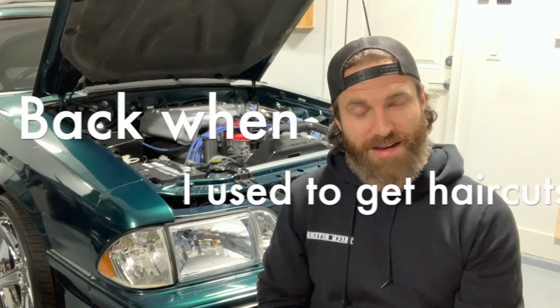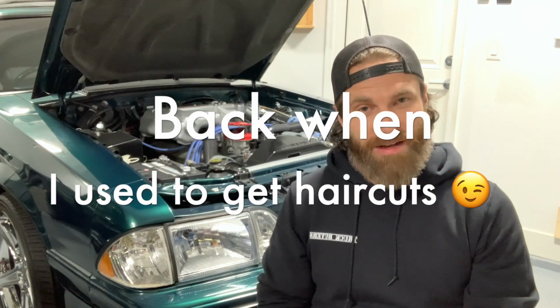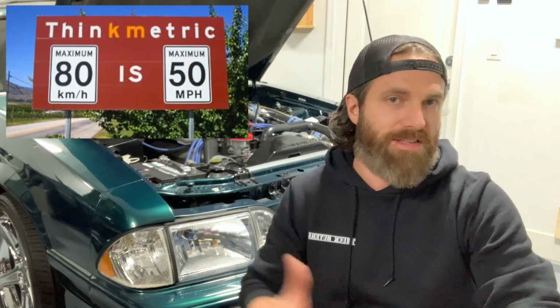Now, this gal that used to cut my hair in my hometown, she bought it, and she owned it for a handful of years, put 52,000 kilometers on it, so 26-ish thousand miles, and then traded it into the Ford dealership for a pickup or whatever. So there it sat, and then it migrated its way from the lot up to the people that own the Ford dealership, up to their yard. Okay, at their house.